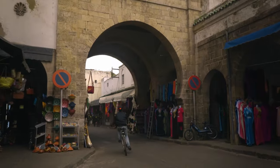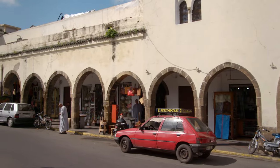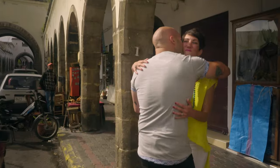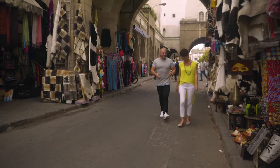To show me around what's now a global city, I'm meeting up with an old friend, Sophia Palmer, who has recently written a Moroccan cookbook with her Australian husband. Hey, Sophia. Hey, how are you? Good. Nice to see you. Welcome to Casa. So you've got me here in your hometown. I'm looking forward to seeing what it's got to offer.